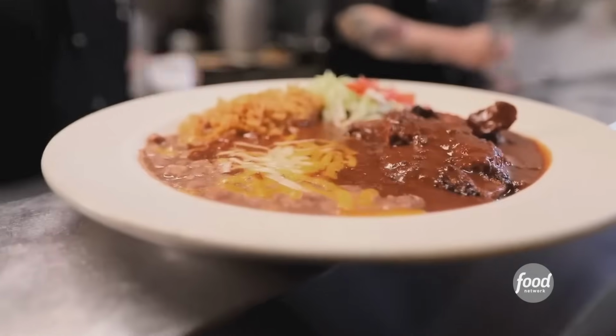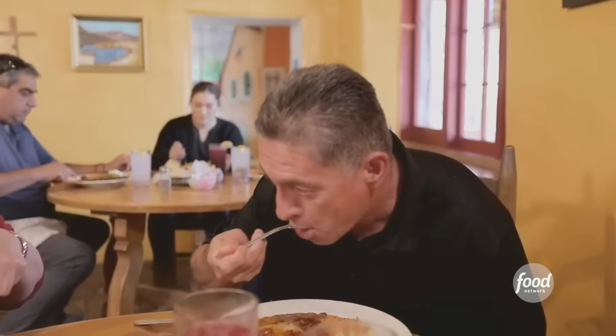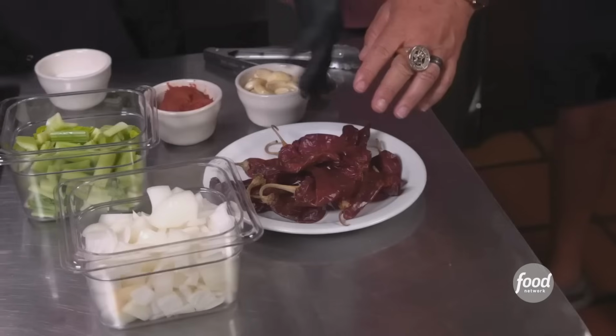Carne Adovada is marinated pork, and they smother it in more chili, and it's just awesome. What are we kicking off with? Pork stock for our chili sauces. This is New Mexico chilies. They're showing off because we're in New Mexico.